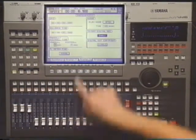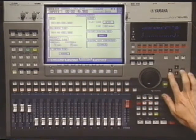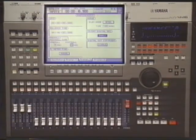Now press Utility, then F3. Move the cursor to the pre-roll or post-roll fields and use the data dial to set the times before and after the punch points. The default is 5 seconds of pre and post punch. Well, we're ready to rehearse the auto punch. First, press the Record Track Select key for the track you want to record, in this case, track 3. Make sure the in and out keys are lit, then press Auto Punch. To rehearse, press play. Playback begins from the pre-roll point. Here you can see the record key start flashing and the monitor signal changes from the track playback to the input signal. However, it's not actually recording.